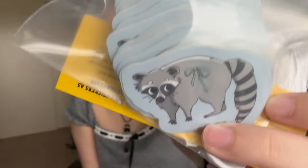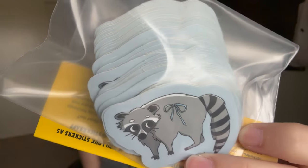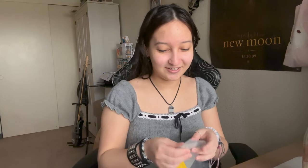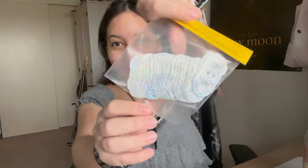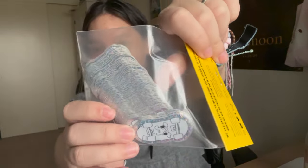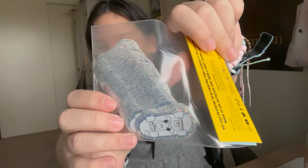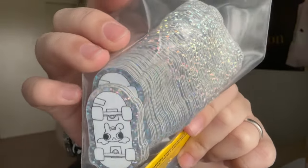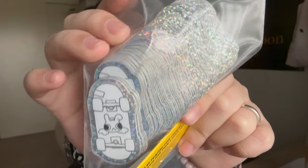So yeah, I thought it was cute. I gave it the little eyebrows and a little bow to make it more cutesy. The next sticker I have is, oh, this is my first glitter sticker. This is so fun. It's a lot smaller than I expected, but honestly, I think it's really cute still.